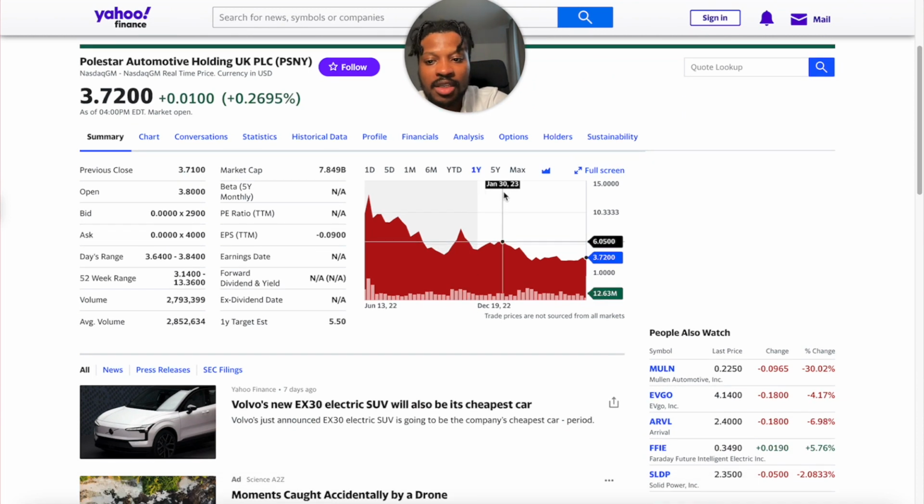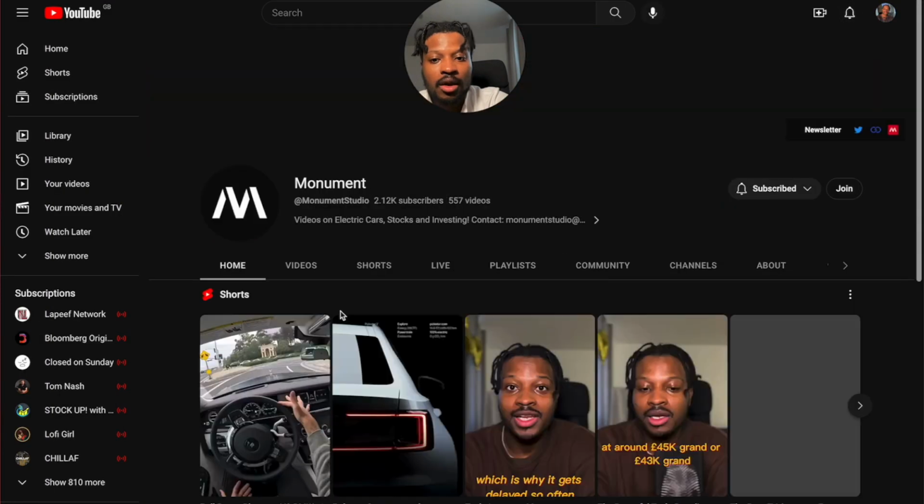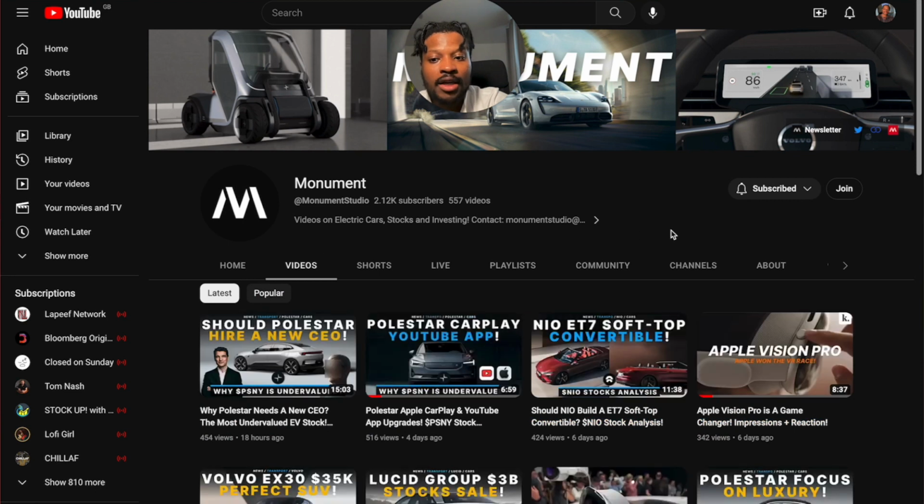Now, at the end of this month, Polestar is taking a vote on multiple things when it comes to the company's arrangement. They'll be voting for new directors. There'll also be a vote on whether or not they'd like to keep the company as public, or whether they would rather delist the company from the stock exchange. That's a scary thing. I never knew that they could consider delisting the company at this early stage.